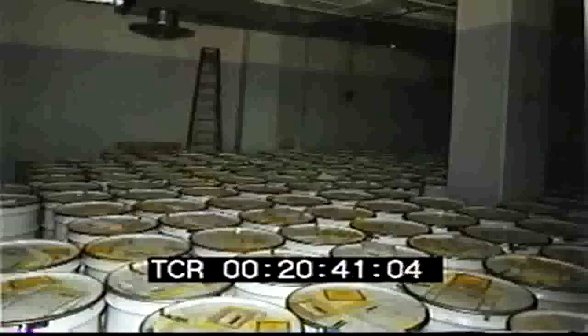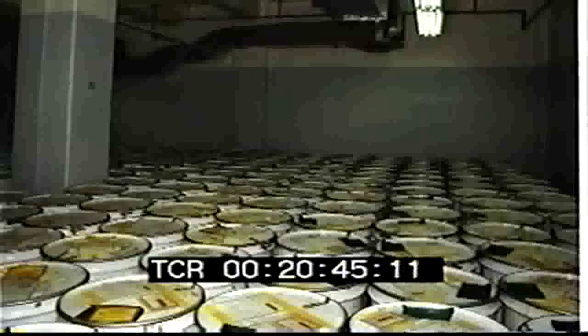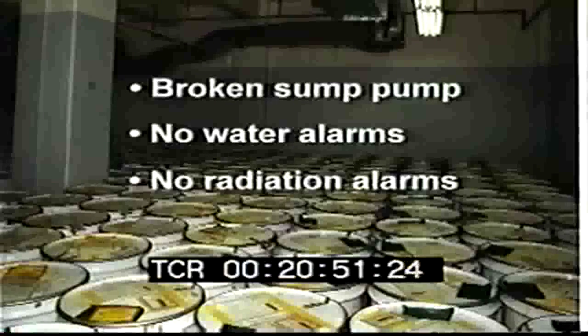Before the study, plant managers assured that there wasn't such a plutonium buildup at the plant, but a former employee had specifically suggested exhaust ducts as a probable location for plutonium buildup, and the study team found indications of plutonium in other ducts as well. In addition, the team found about 16,000 gallons of plutonium residue stored in barrels in the basement with a broken sump pump, no water level alarms, and no radiation alarms.